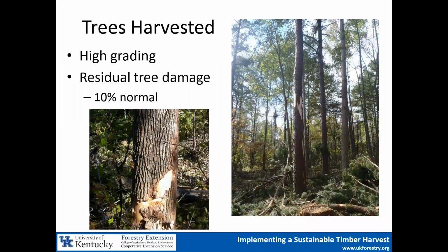One other thing that woodland owners must be aware of is that when a timber harvest does happen, you need to ensure you select a good logger to minimize the amount of residual tree damage. Studies done in Kentucky and other similar hardwood states like Virginia and West Virginia and parts of Ohio have determined that if you've got a really good logger or even an average logger, you should expect about 10% damage on your residual trees. And so you'll get some bottom parts of trees that are a little bit scuffed up from logging damage.